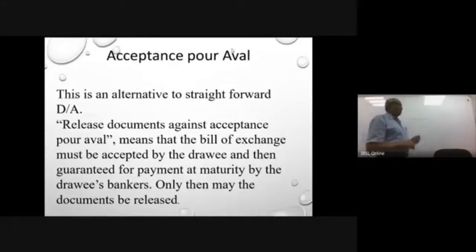Then when you offer to release the documents against acceptance, you will accept the drafts and then send the note. The draft has been avalized. Avalized, A-V-A-L-I-Z-E-D. Avalized, to pay on such and such a date.